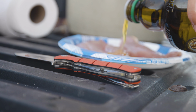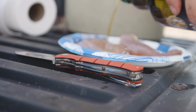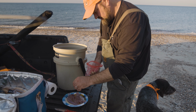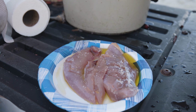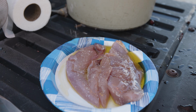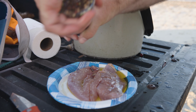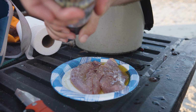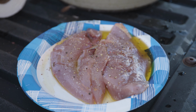These are the little olive oil. Salt these up. Don't be shy with the salt. I'm just going to do one side with salt. Last but not least, a little black pepper. I brought it out here, might as well use it. They're ready to burn.